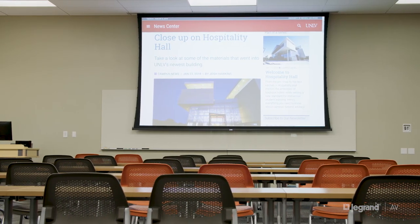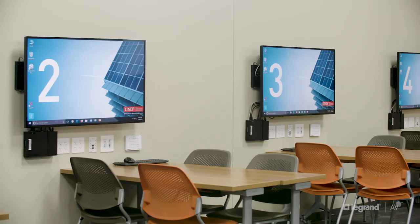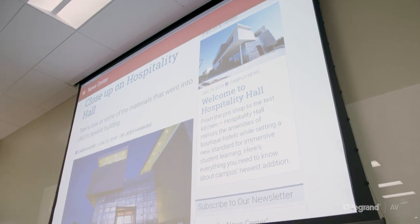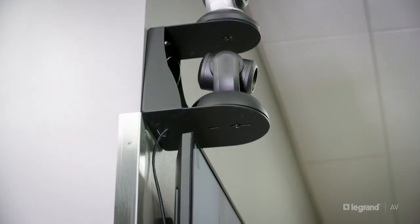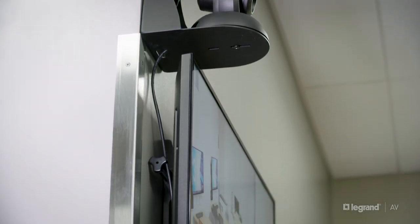We have been a big proponent of standards throughout our implementation here on campus. Legrand AV has been a big portion of our standards. The Legrand brands they're bulletproof. With the Legrand AV products, the first thing I'd really tell anybody is that they're reliable.